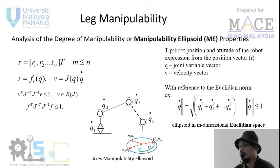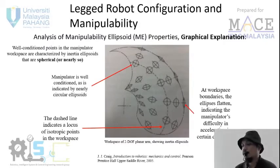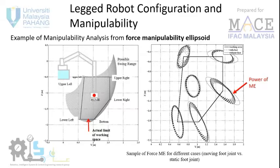In leg manipulability, the manipulability ellipsoid is used. These properties are used to determine the performance from the Euclidean norm. The performance we want to look at is which area is considered good motion for the foot, which area has very slow motion for the foot, and which part has the highest power for the foot.